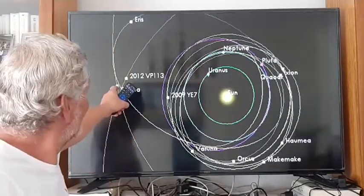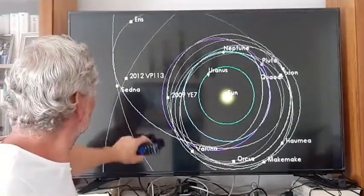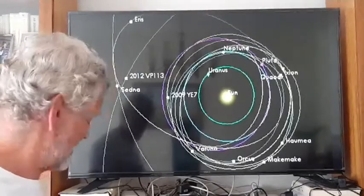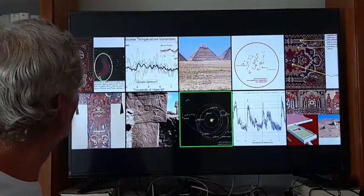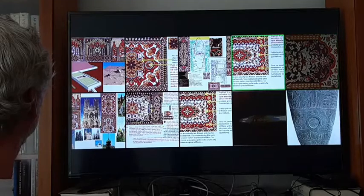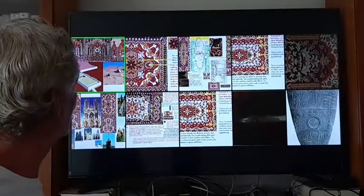And that Sedna was found on the place which I recommended, where we should look for Planet 9. Okay. And we look again at that.